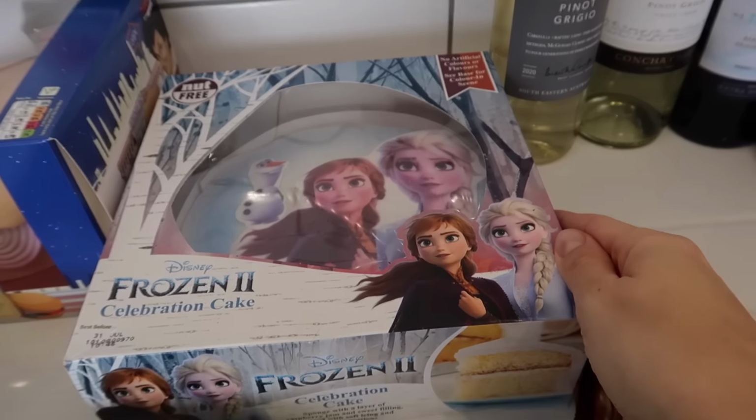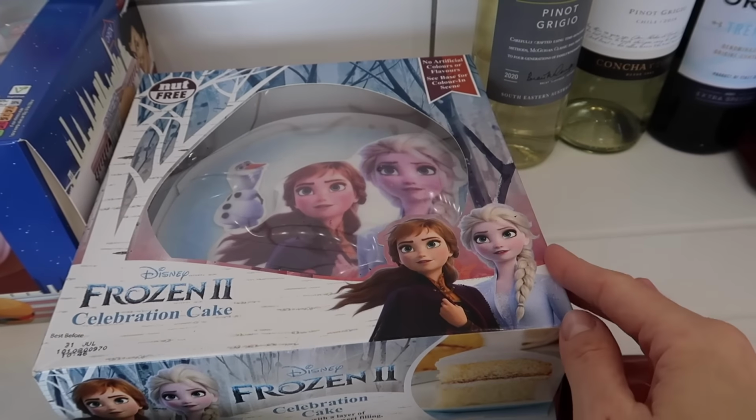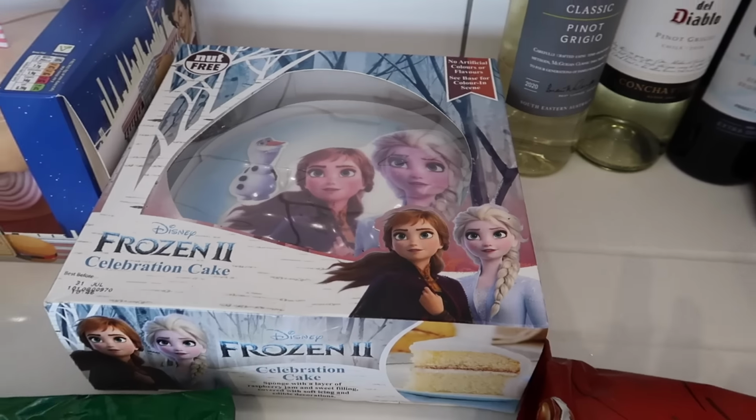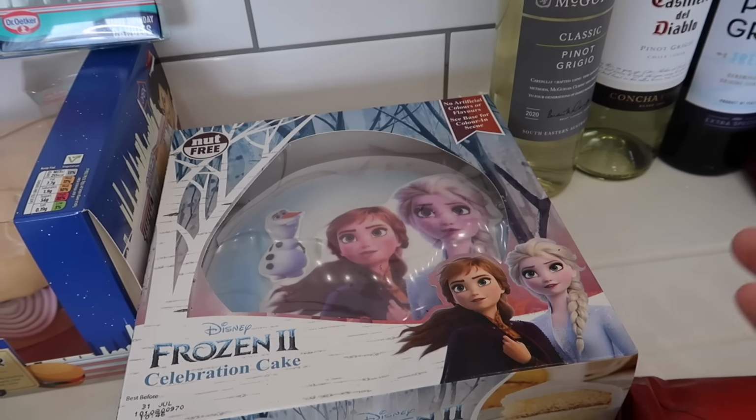So we are going to be bubbling with my mother-in-law, and it will be the first time the children have seen their grandmother since beginning of March, so we missed Mother's Day, we missed all that. So today we are having a celebration cake and we're pretending it's sort of Mother's Day. We're calling it Bubble Day.